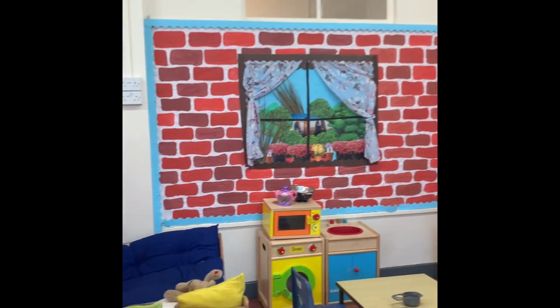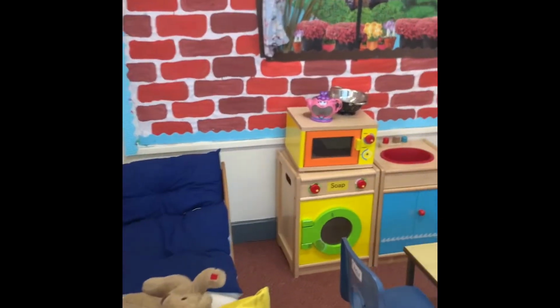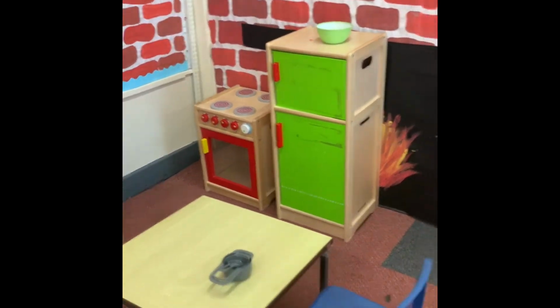One of the most interesting things that all of the nursery children like to play with is our home corner. We have so many children playing here, making sure they're caring for the dolls, making dinner for their families, as well as acting out different scenarios that they might see at home.